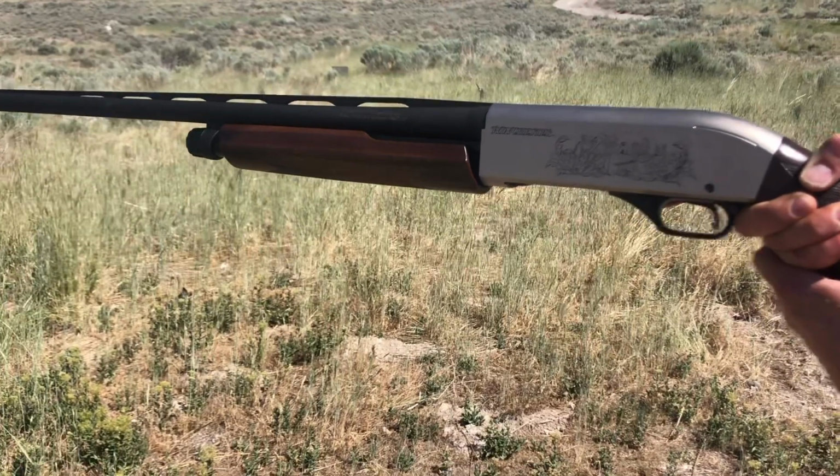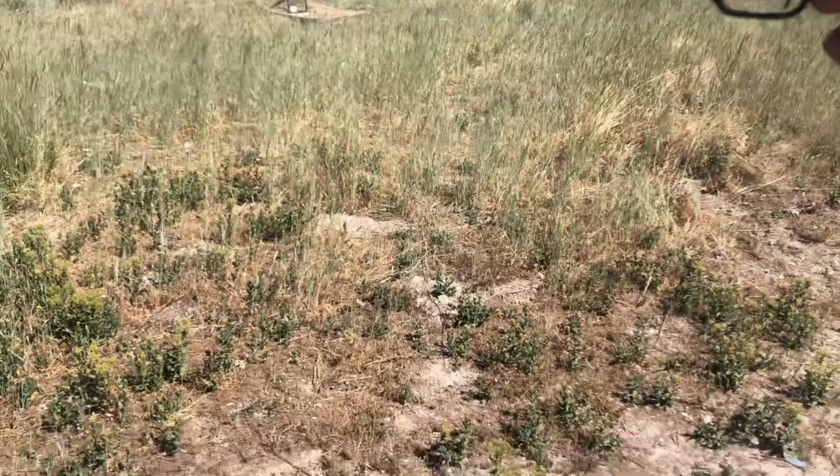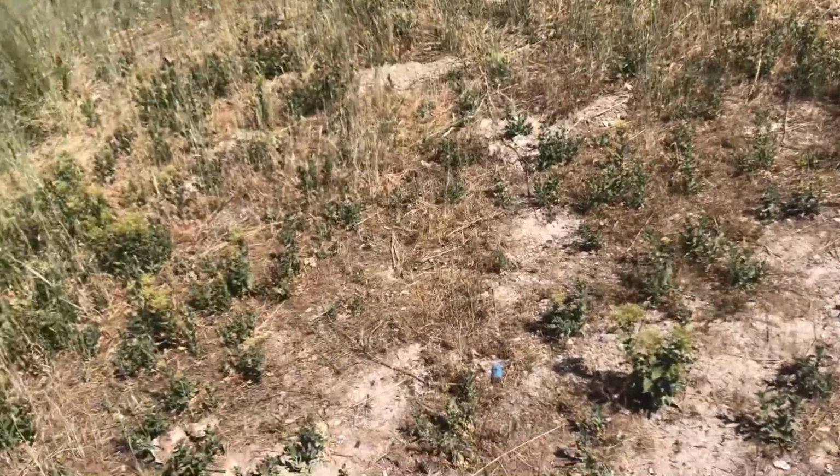We're out here with the Winchester SXP. What's it? SXP? Is it an SXP? Yeah, it is. All right.